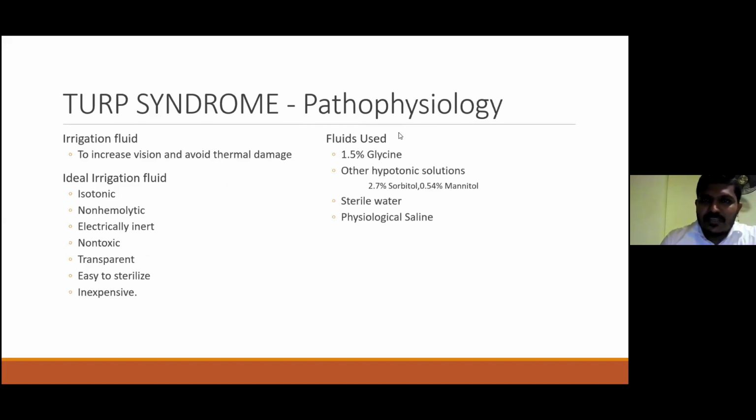Looking at the pathophysiology of TURP syndrome, we usually use irrigation fluid to improve our vision and to reduce thermal damage. The ideal irrigation fluid should be isotonic, non-hemolytic, electrically inert, non-toxic, transparent, and easy to sterilize. Traditionally we used 1.5% glycine, but now it has gone out of trend, along with other hypotonic solutions including sorbitol or mannitol. Currently we use sterile water, and with TURIS we use physiological saline.